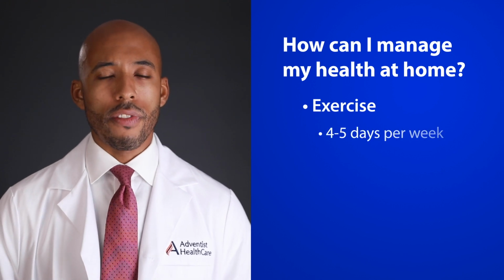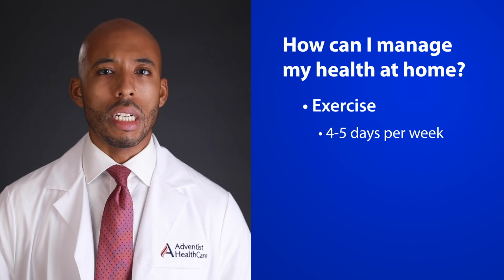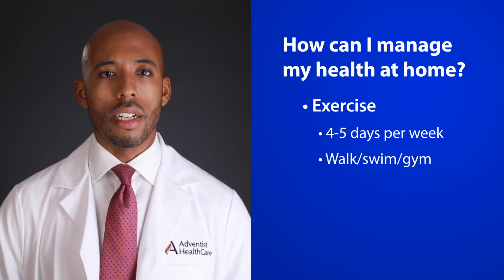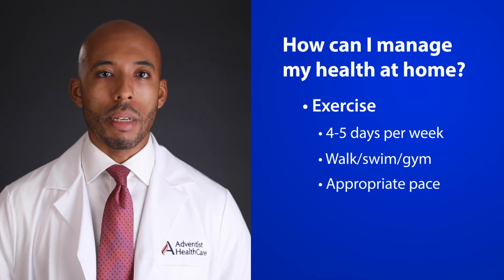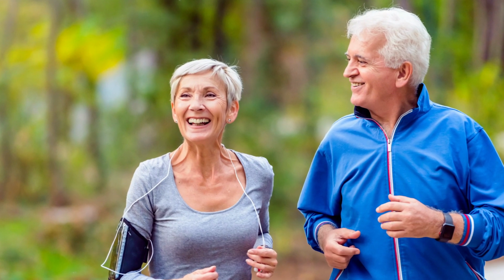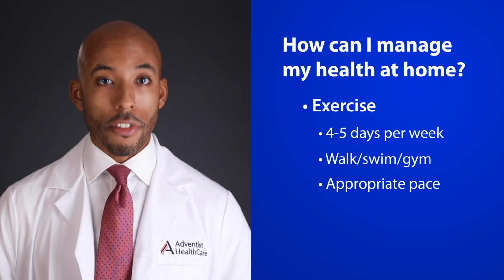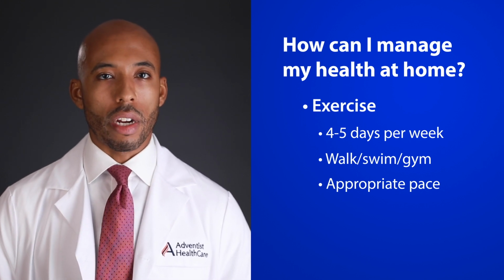Trying to exercise 4 to 5 times a week is good, and oftentimes about 30 minutes each day. You can either walk or you can swim or even go to the gym and just work out and lift weights and things of that nature. When you're walking, you want to make sure you're going at an appropriate pace. I often see people at the recreation center or the gymnasium walking so slow that they're able to laugh and talk with their friends. Typically, if you are walking at a pace where it's difficult to have a conversation, that's going to be your best pace to get the best workout.